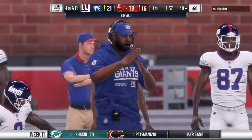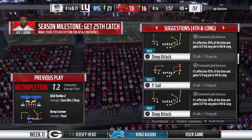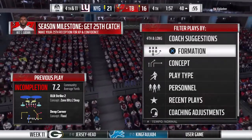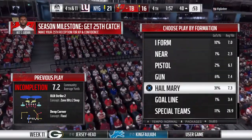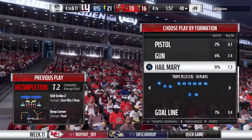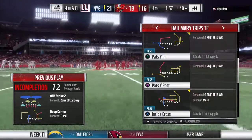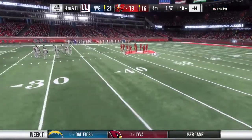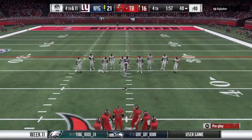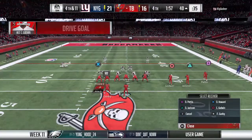And down by 5, they've got to go for it here on 4th down. And now we'll see a timeout used on defense as they stop it right out of the break with 1:57 to go in the ball game. One score down. Here we go. They're going to go for it here on 4th down. Ready.